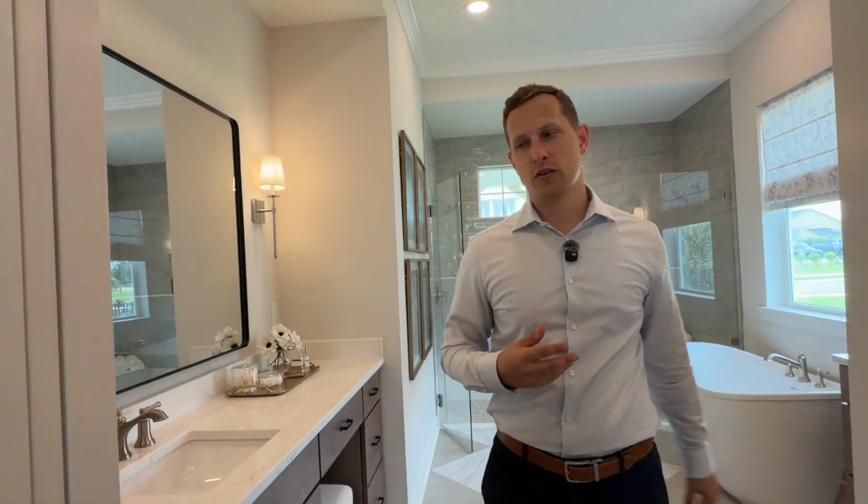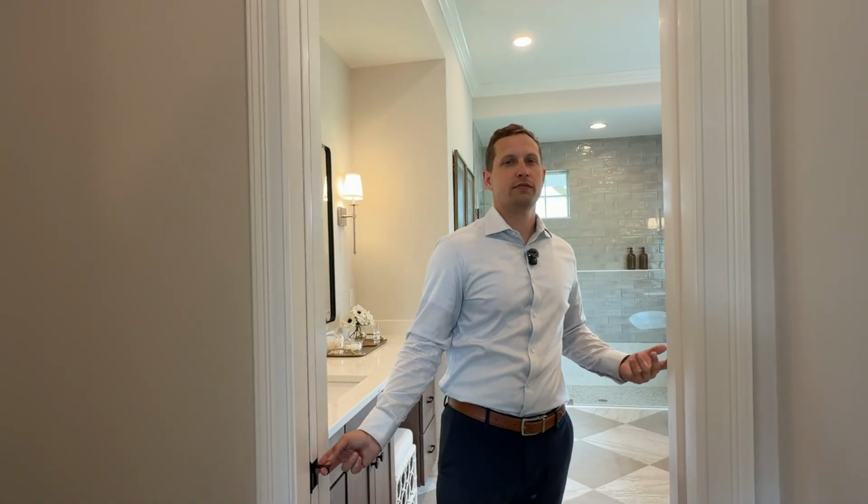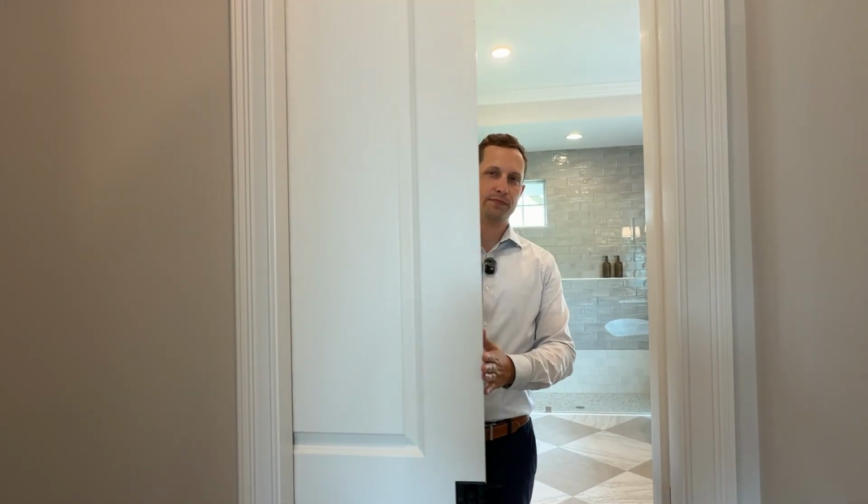We also do have our water closet off to the side here with its own door. And if you want to be able to close this off, let's say the other person is sleeping, we do have the pocket door here as well. So if you need to close it off, you could. With that being said, let's now check out that living room and kitchen.